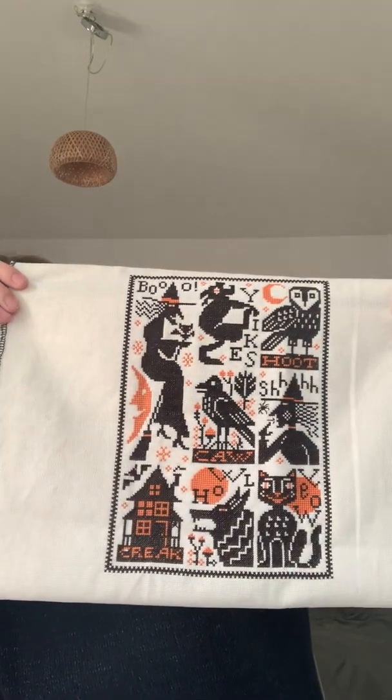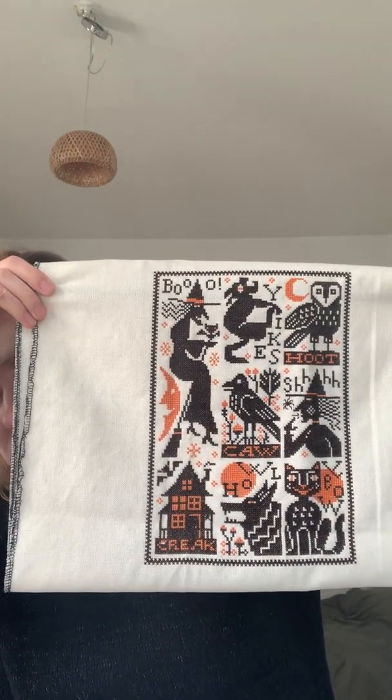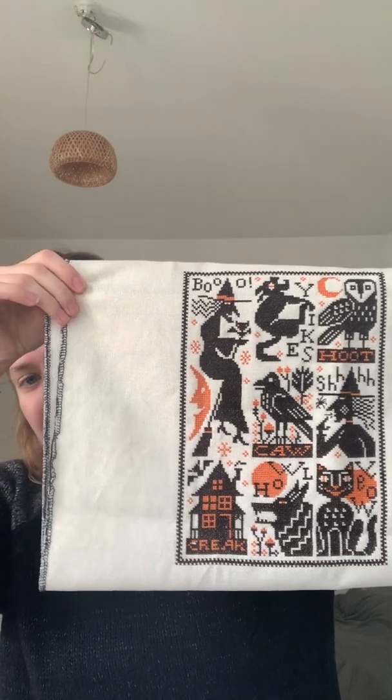And the other finish I had in January was Bump in the Night by the Prairie Schooler. And I still realized that I have to do 2 more stitches, but I can do it after this video. Yeah, this is it. I don't know if you can tell, but I have to do 2 more stitches right there. Yeah, this one was actually really fun.